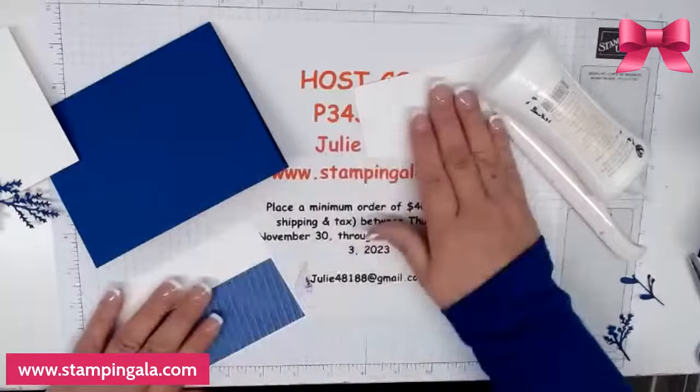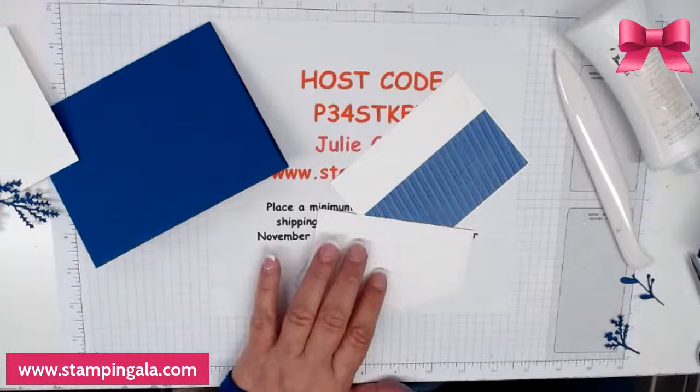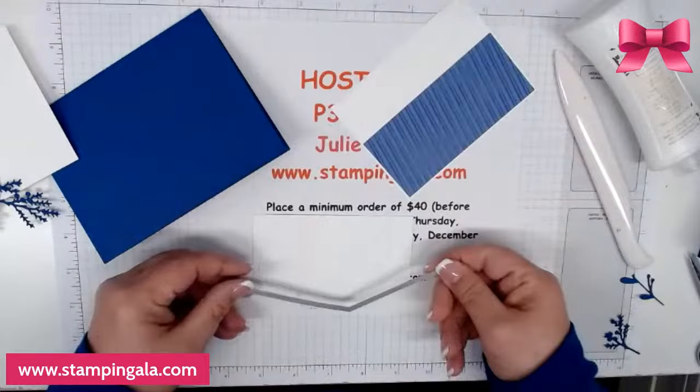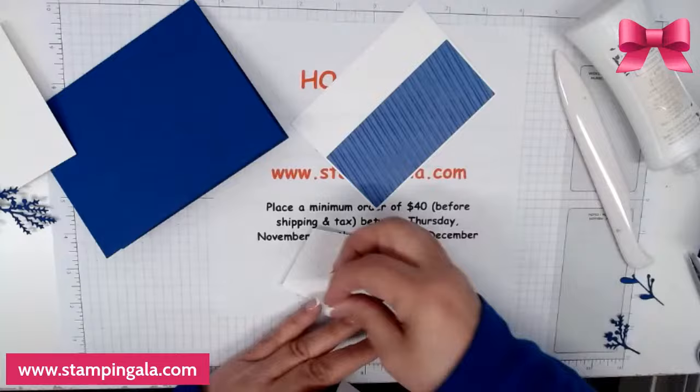All right. So then I took a piece of basic white again, and this one is 4.5, and I believe I cut it at 3. And then I took the basic border dies. I used this die right here, and I just offset it. So I ran it through the die cut machine like this. And then I embossed it with the Snowflake Sky embossing folder. So now I'm just going to put some dimensionals on the back because I want this part elevated a little bit.